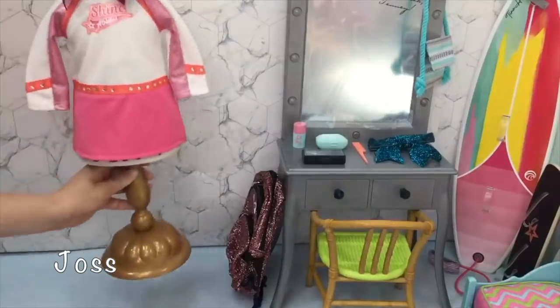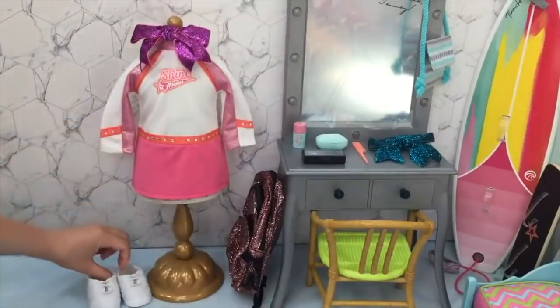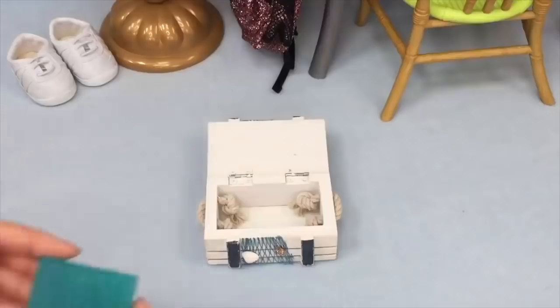And as for Joss's room, we're just going to be displaying this cheer competition outfit with a matching cheer bow right next to the vanity, and also some cheer shoes we placed right next to it too. So now let's go ahead and style the next section of the room.